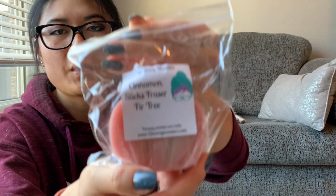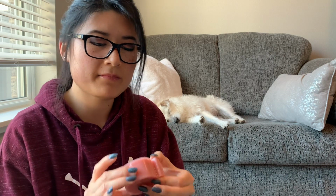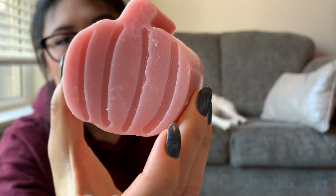And then one more pumpkin, and this is Cinnamon Sticks Fraser Fir Trees. Ooh, this is really pretty. You know what? I think I like her cinnamon sticks better than the Red Hot Candy. Yeah, I think to me, this is what I thought I was smelling. Cinnamon sticks. I like this scent a lot. This reminds me of fall.